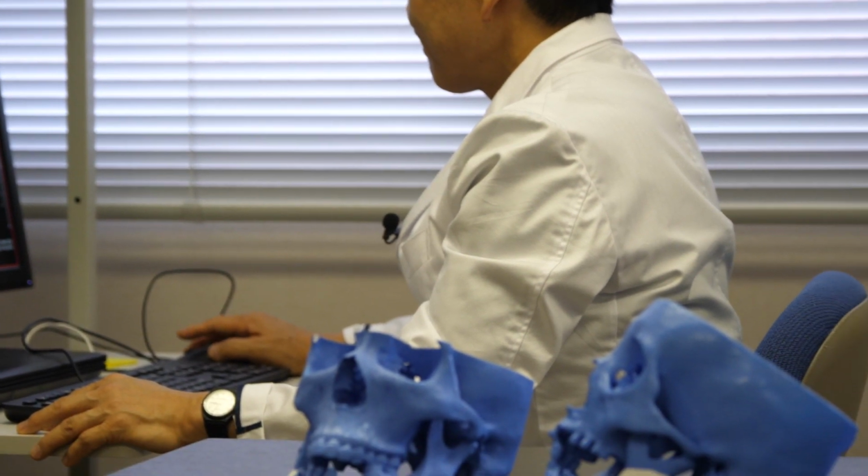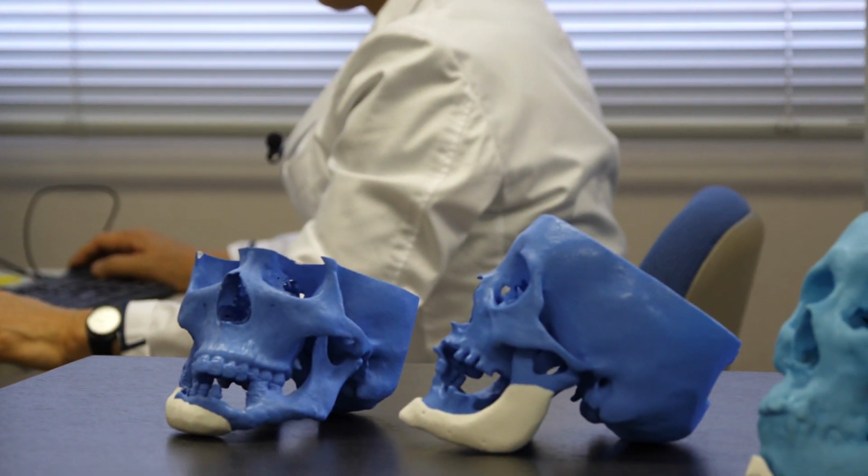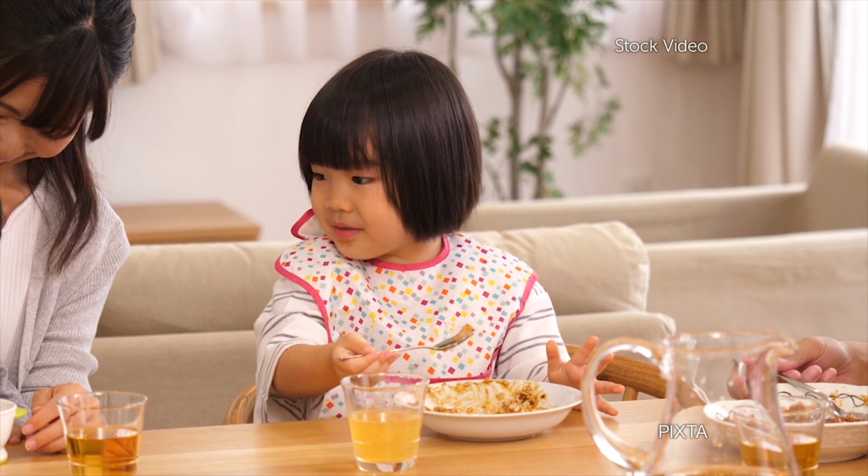Regenerating bones to order. This new technology is already helping patients in hospitals all over Japan.